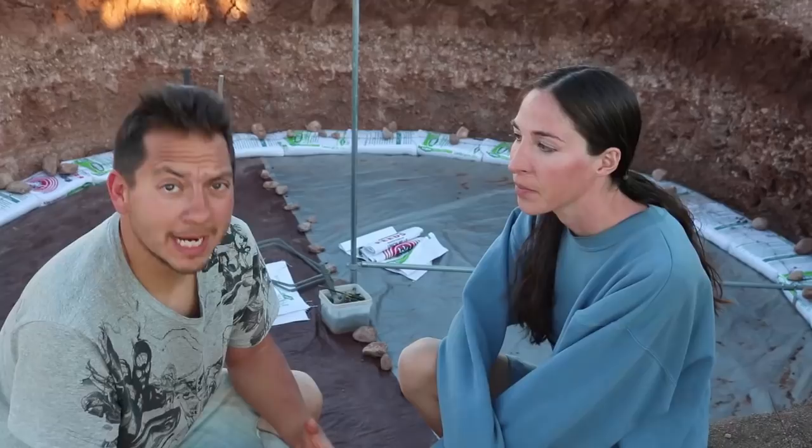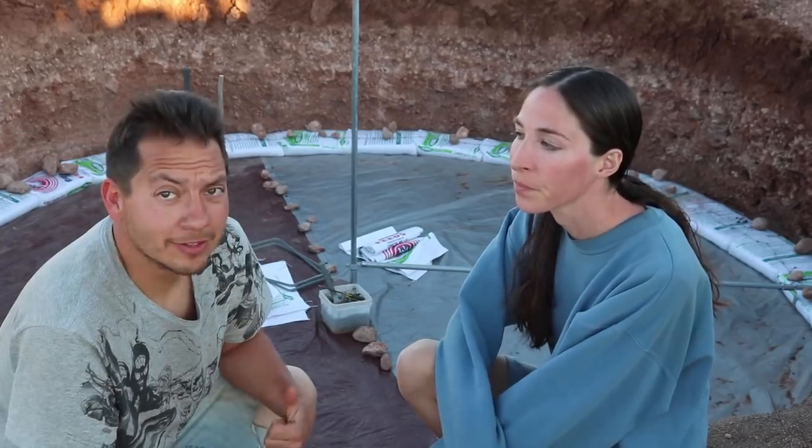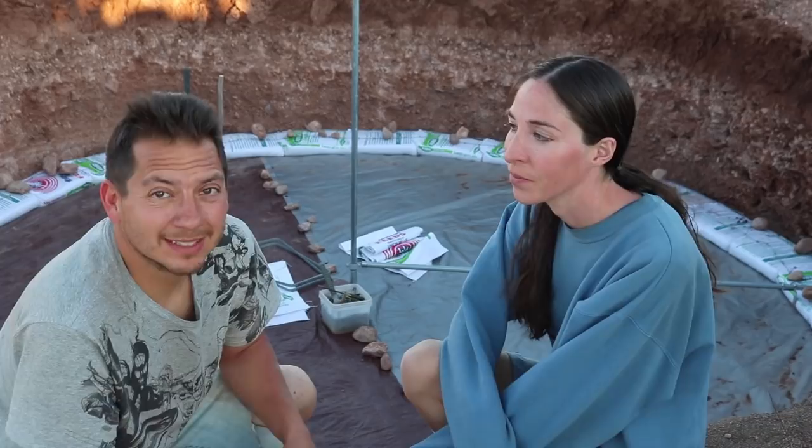Actually, because of all the rains we've been getting, the soil didn't really need that much extra water. This course took less than 10 gallons of water. I'd say maybe 6 gallons at the most. And I think we got a good idea of how to move forward from here.